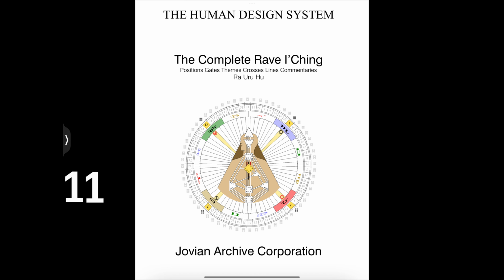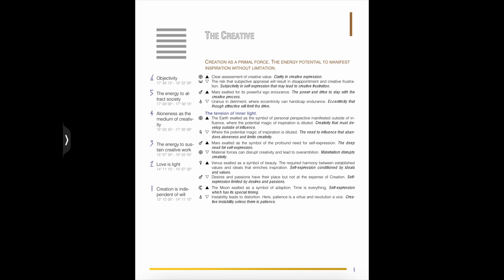If we move into specialty, this is where one of my favorite books is The Rave I Ching by Ra Uru. This is, in my opinion, the essential book for any human design planetary transits that you want to do. It's a great book for anyone who aligns to the I Ching or that aspect of the human design system. It has all the gates, lines, exaltations, and detriment included.